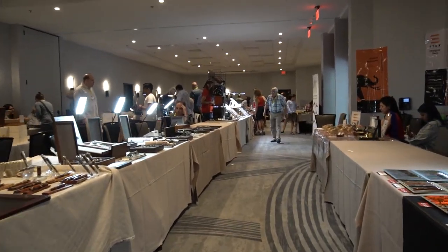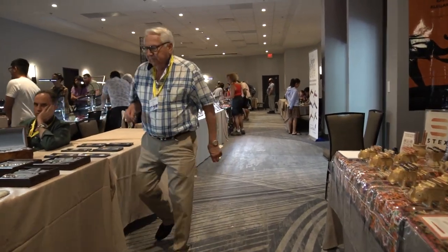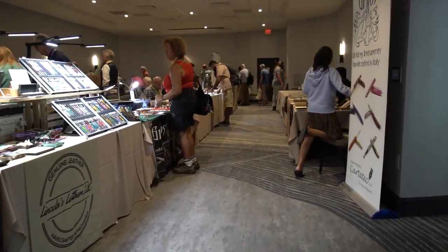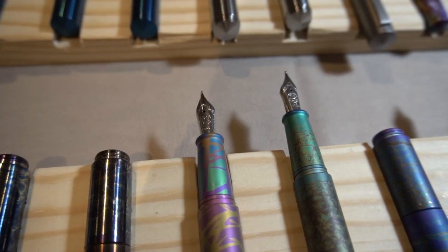So the first place we went to was the Alexandria room, which is where we needed to go to pick up all our Pen Show goodies, and we decided to walk around to all the stalls here first. This is actually the first time I've ever been to this room, because the year I came, I don't think it was open, and if it was, I didn't check it out, unfortunately.